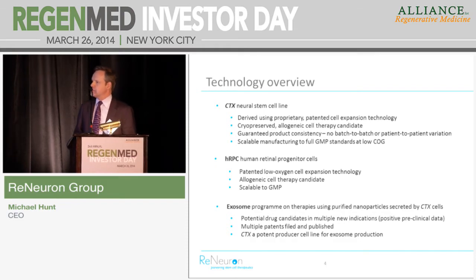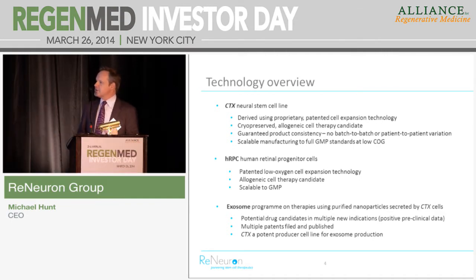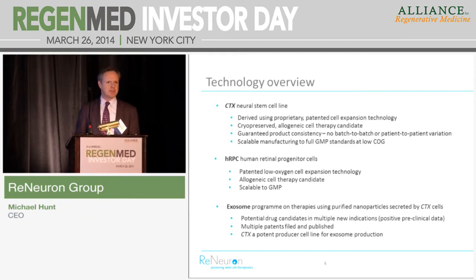Our exosome technology or platform is more recent, so it's less than a year old, and this really is harvesting some of the byproducts of CTX cell manufacture. These nanoparticles, known as exosomes, which we believe have therapeutic potential in their own right if we can purify them, as we're in the process of doing. And we hope to be able to take these particles into a number of new indications beyond those that CTX itself, the cells, are being targeted at. And we have some early positive preclinical data to support that.